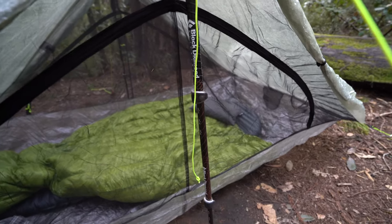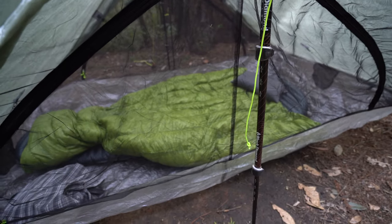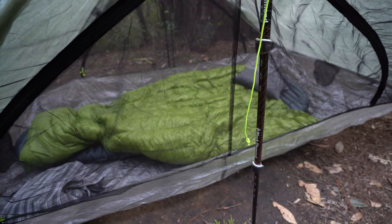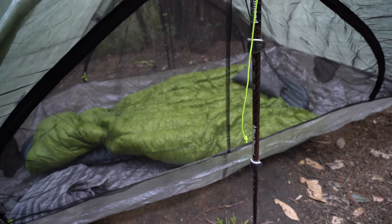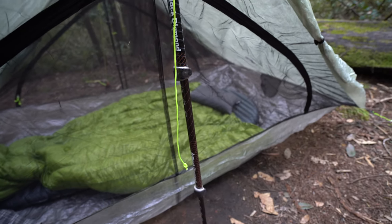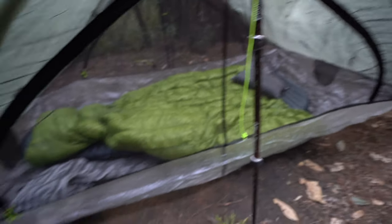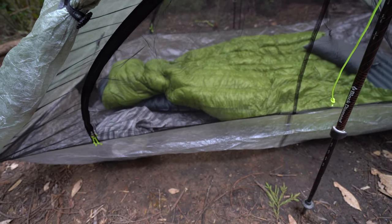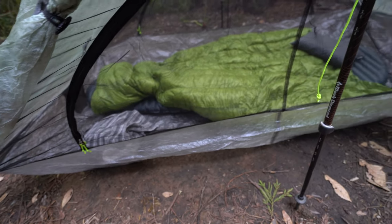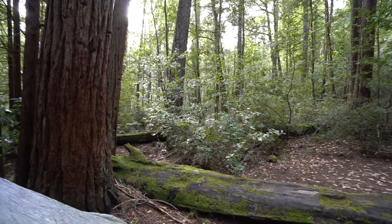Alright guys, got everything all set up. The UberLite's inflated. I got my Zpacks 20 degree solo quilt in the long wide version. That's fluffing up. And then my Nemo Fillo Elite is blown up. And yeah, ready to go. Changed out of my hiking clothes. Those are hopefully going to dry out a little bit. And yeah, just enjoying the quiet.